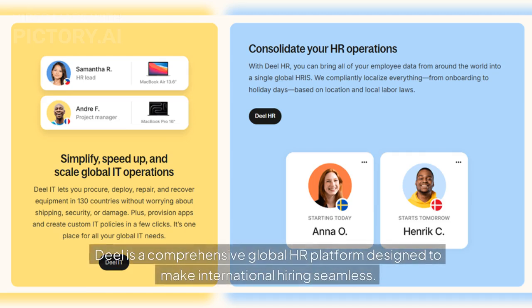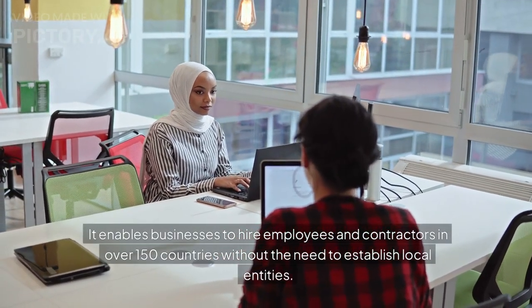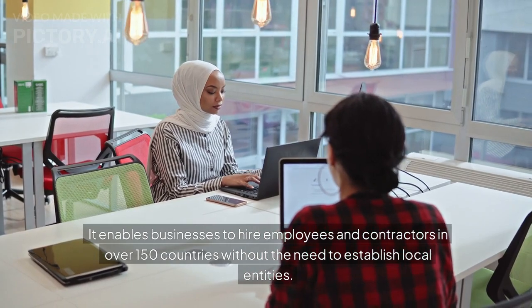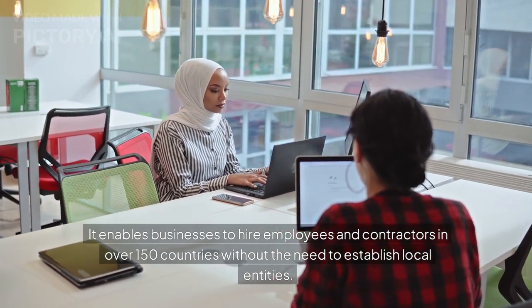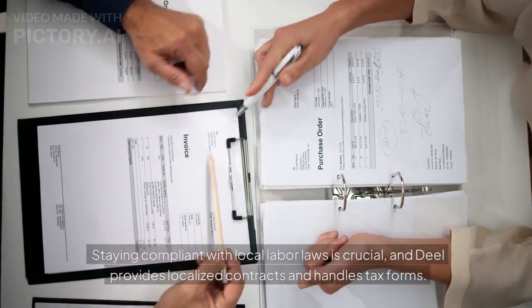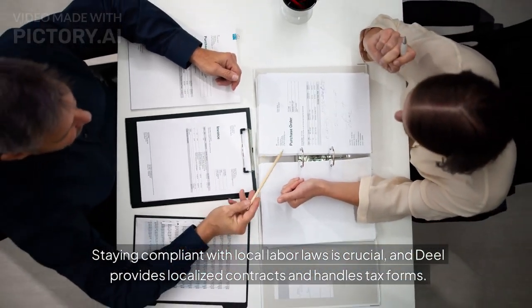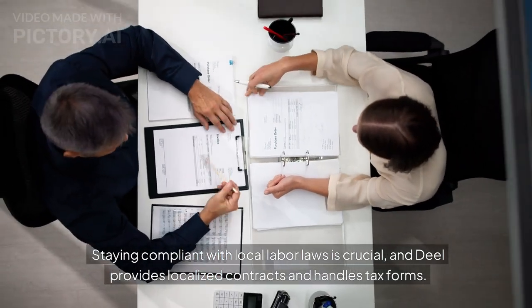Deel is a comprehensive global HR platform designed to make international hiring seamless. It enables businesses to hire employees and contractors in over 150 countries without the need to establish local entities. Deel manages payroll across multiple countries, ensuring your team members are paid accurately and on time. Staying compliant with local labor laws is crucial, and Deel provides localized contracts and handles tax forms.